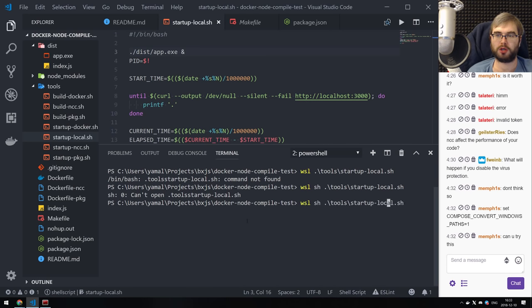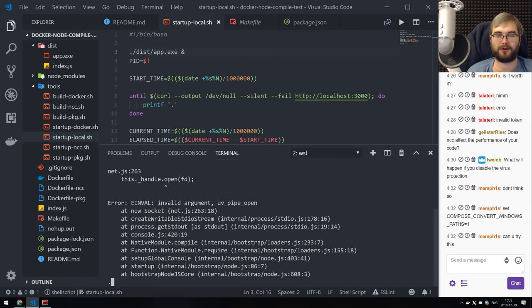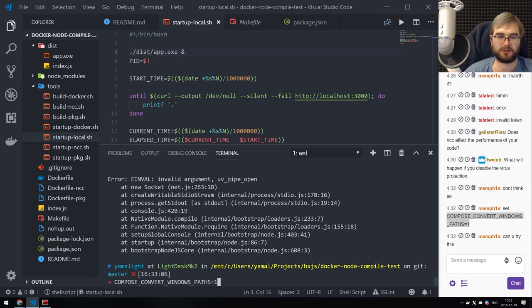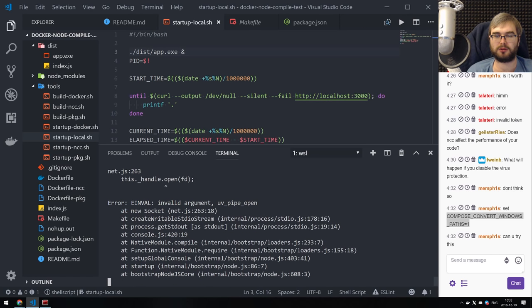No, we want backslashes. Okay, so it's the same problem. Set compose convert Windows path 1. Yeah, let's try doing that. So I guess I want to do this in here, right? And then run tools startup local.